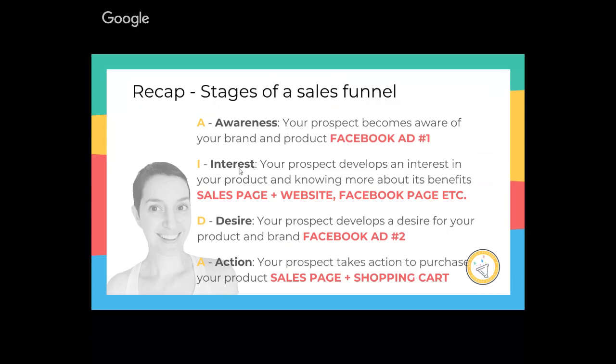The interest stage is the sales page itself. So if they clicked on the Facebook ad, they reach the sales page. At this point, they may not buy, but they may have checked out our website. They may have gone to the Facebook page, done some research, asked around. So this is the interest. They're showing interest and they want to know more if it's really going to benefit them, if it's going to work for what they need.